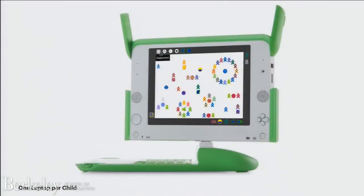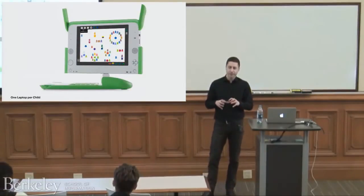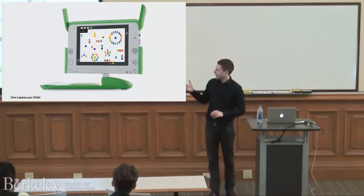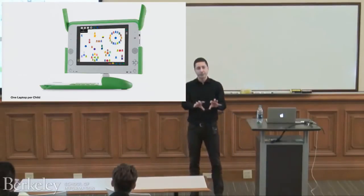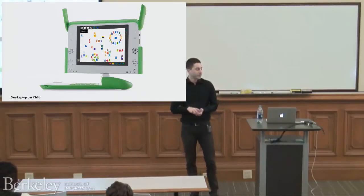So the first project, and this is probably the highlight for me, was One Laptop Per Child. This was an education project started by Nicholas Negroponte, who's the founder of the MIT Media Lab. One Laptop Per Child was a low-cost laptop for children all over the world, in particular children in developing countries. And the interface, I think, was actually one of the first to put people front and center, people and the activities that they're working on.